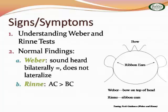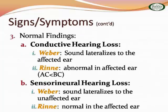So that is normal. We've gone through what's normal, but what about if you have conductive hearing loss? What you would see is sound lateralizes to the affected ear in the Weber, so it's going to go to one side wherever it's affected, and in the Rinne, the AC will be less than the BC. With sensorineural, the Weber will lateralize to the unaffected side because that's the side that can transmit sound, and the Rinne is normal in the affected ear. So if on occasion they ask you a question, you're prepared for this test question.